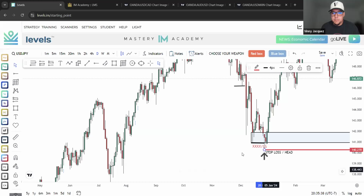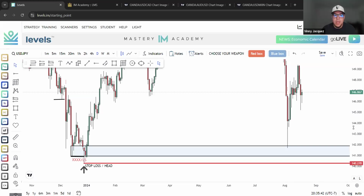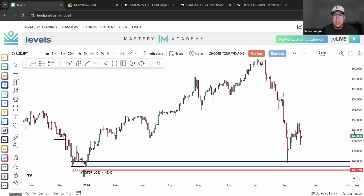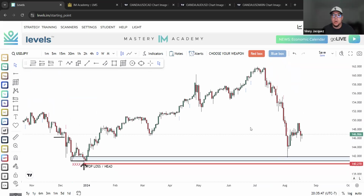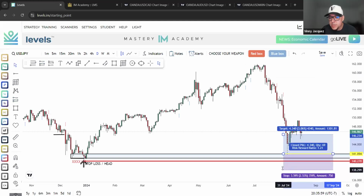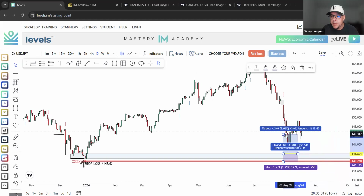Let's crunch this back up. Look at that, guys. Insane. All you had to do is wait. Now you're thinking, whoa, the market is gone. The market is gone, guys, it came back for you. And that right there is already a 1 to 3 for sure, because that stop loss is super tight. That's already a 1 to 3. So you're 1 to 3 smack.